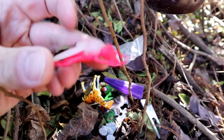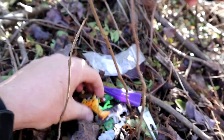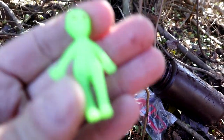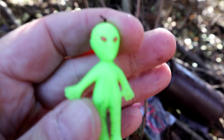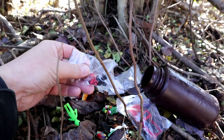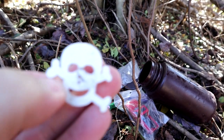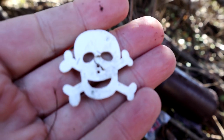Do you have indigestion? Caching dead swag. A fly. And space alien. I think he's in the wrong cache. Should be in an alien cache, not a zombie cache. Oh, it's the caching dead. The caching dead.